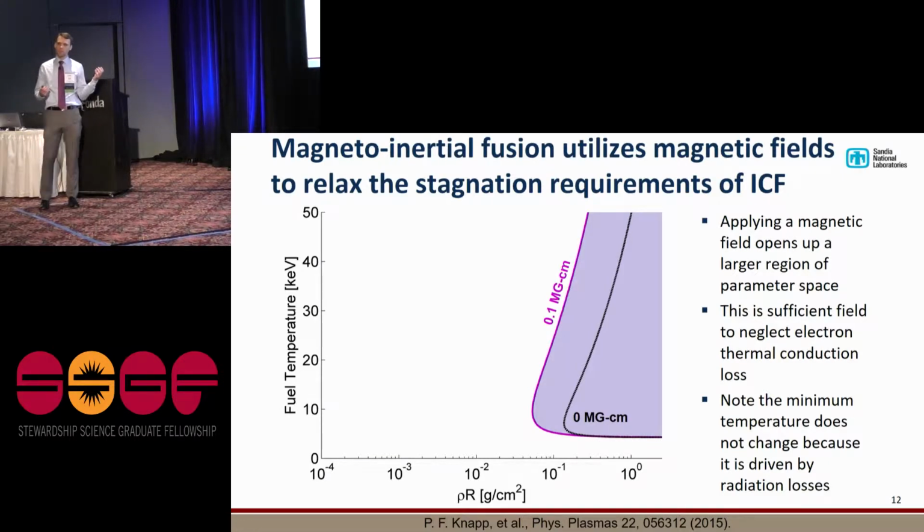At this magnetic field, we're effectively suppressing our electron thermal conduction, but we're not doing much about the ions, and we're doing nothing about the Bremsstrahlung radiation. So that's why you will always have this 4.5 keV, no matter how high the magnetic field gets.